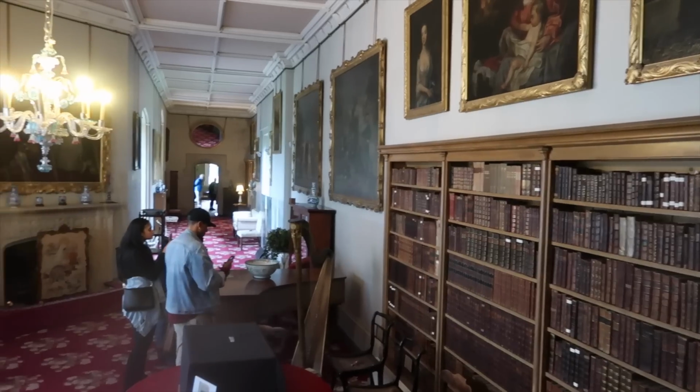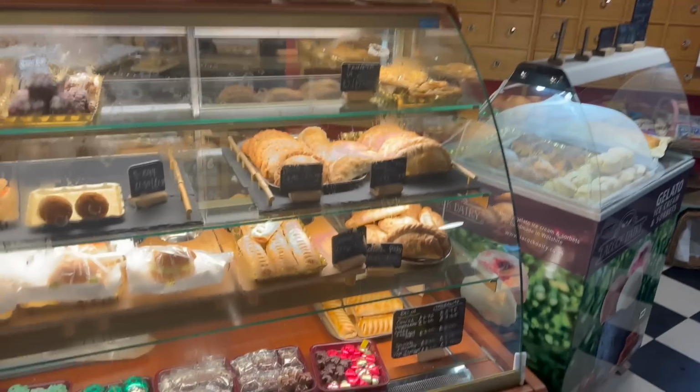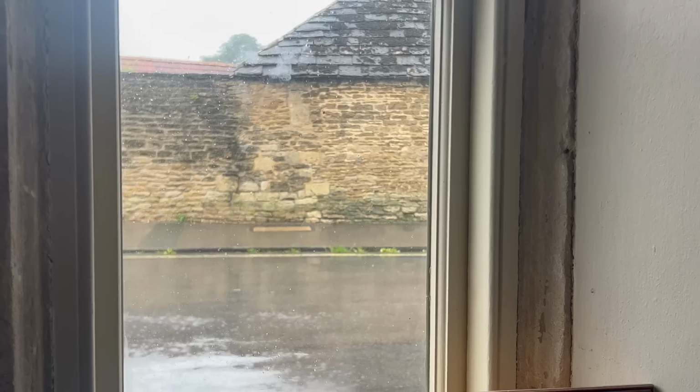Also, this was such a great place to visit, and we managed to get the little lardy cake for Dad that he wanted. So all was good in the world.